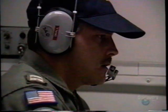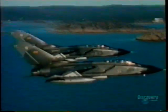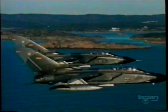If there's something out there that's about 200 nautical miles away that we see and it's coming towards us and we can't identify it, I want to know about it.